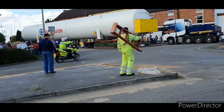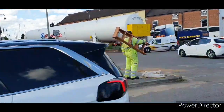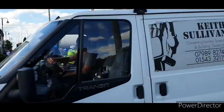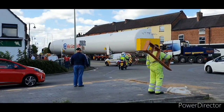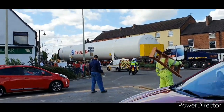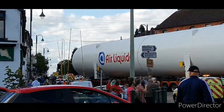I think he's actually come to repaper my stairs or something. I don't know. They're letting the cars through now. Traffic's going through. Right, so that's what the coppers were doing. They were letting the traffic through. So now people can actually get to work, all the people that are a bit annoyed about not being able to get to work anytime soon.